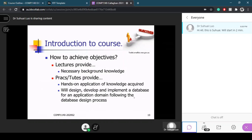This is a suggestion. Basically, you need to attend or fully master the content both from the lecture and from the lab. Of course, you are also doing your assignments as well. Okay, so this is how to achieve the objectives.